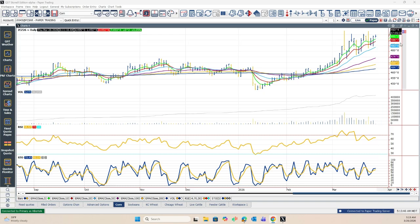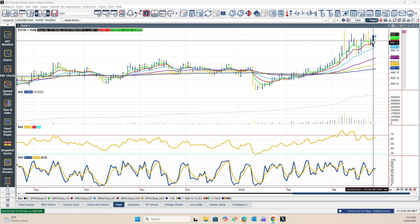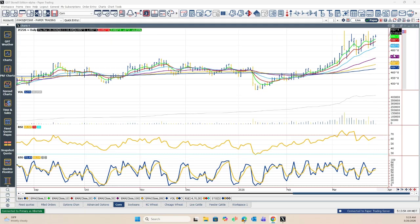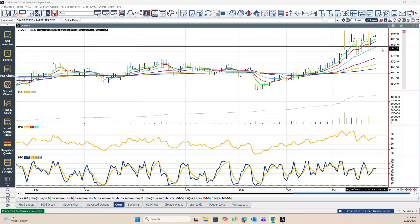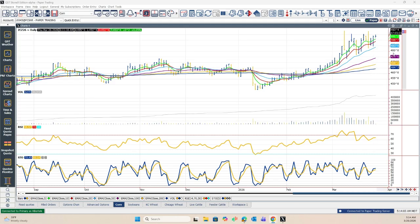This is December corn here. This is a really nice looking bar. Bullish engulfing bar, which just means that you broke the previous day's low, you broke the previous day's high, and you closed above it. So that is definitely a bullish signal. Haven't had a ton of follow through with that in the overnight. Volume looked all right. Did increase from the previous day, so that's kind of a backup signal that it was a good move.